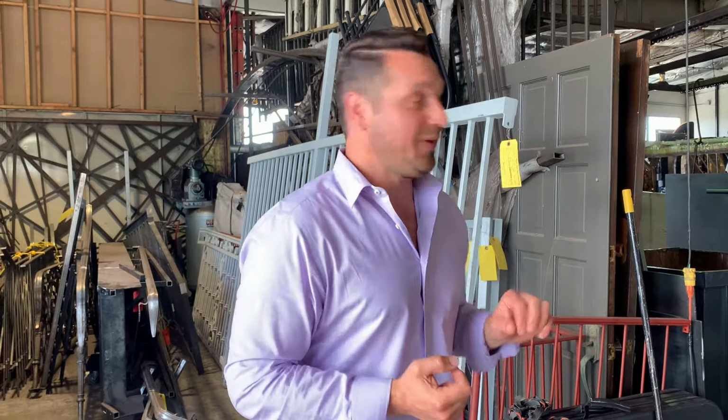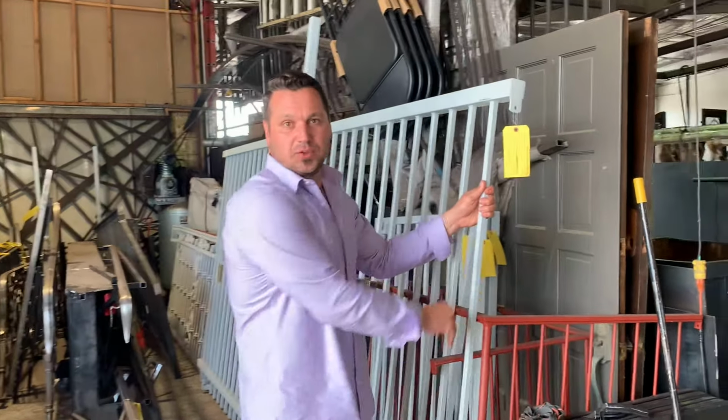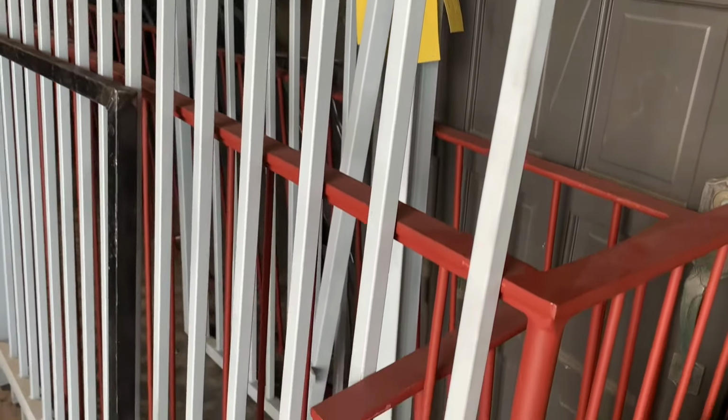To extend the longevity of the product, we zinc metallize it. Zinc metallizing is an anti-rust protection that goes on as the first layer on the metal. If you take a look behind you right here on this fence, this is a zinc metallized product, and we do it on all the balconies as well.